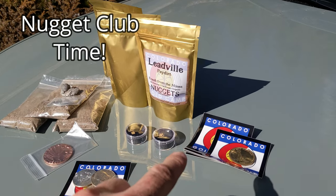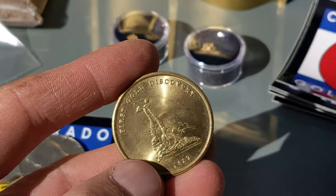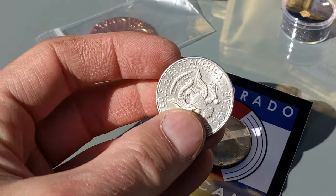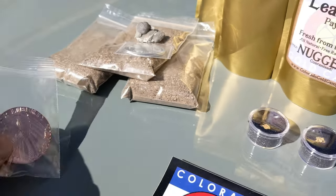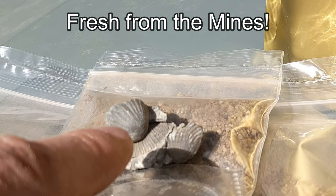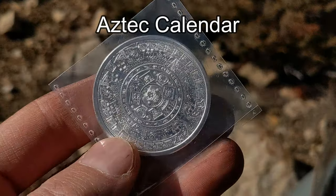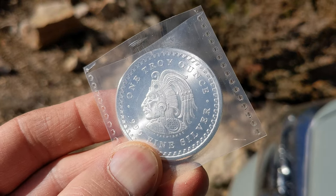Pretty crazy, everyone. Not sure how it happened, but we got 15 prizes today. Got this beautiful, beautiful commemorative Colorado coin. We got 3 silver half dollars. Very cool copper Indian head collectible. 3 bags of custom paydirt, 3 bags of small paydirt, fossilized shell. Ooh, can't forget about this. We got a beautiful 1 ounce, awesome Aztec or Mayan calendar here. 1 ounce silver round. This is gonna be a nice one.